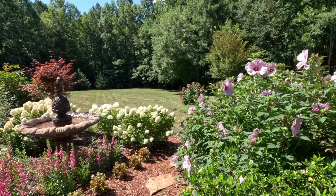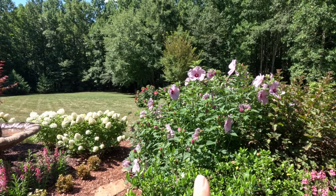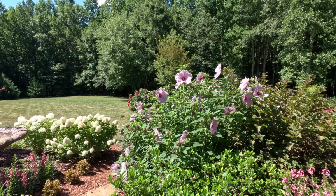And then you can't miss the hibiscus, right? It is hibiscus season for sure. We have got Lilac Crush here, and then there in the back is Valentine's Crush, and they are doing great.